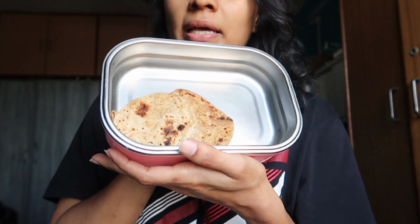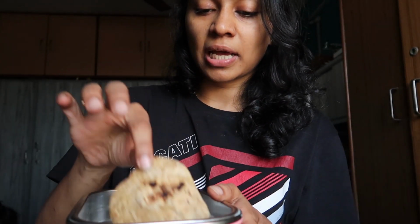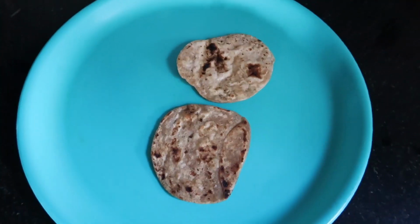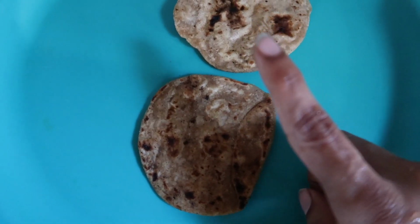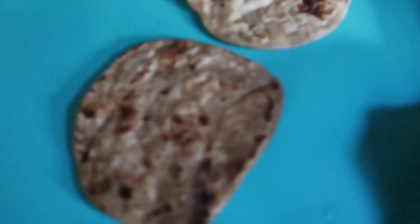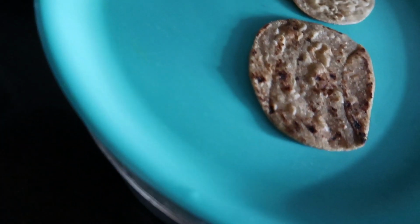So I wake up in the morning and prepare tiffin for both my kids. While my son finishes his tiffin, I bring my daughter, and this is her tiffin. She just had one roti, so I'm going to heat this up and feed her now. This is wheat and ragi chapati. I mix a little bit of ragi in this, and I grated some cheese inside.